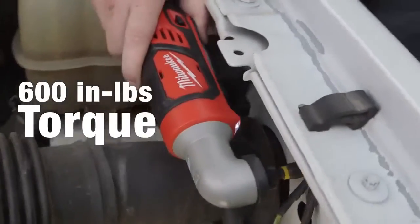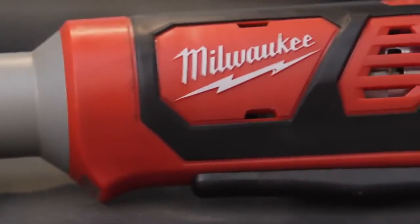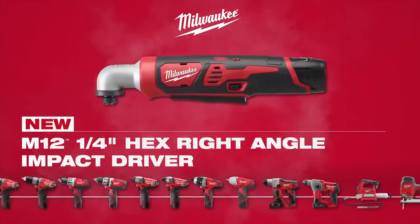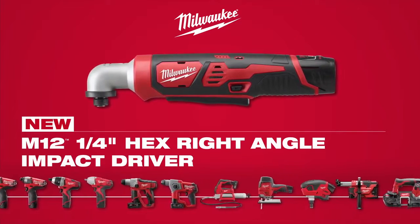Delivering 600 inch-pounds of torque, the M12 quarter-inch hex right-angle impact driver outperforms other impact drivers in its class. The M12 quarter-inch hex right-angle impact driver from Milwaukee.